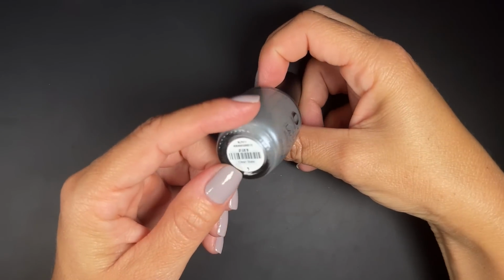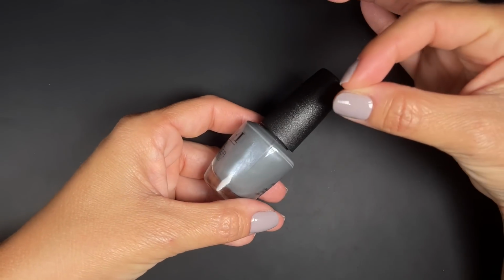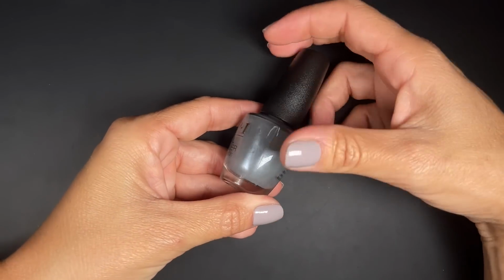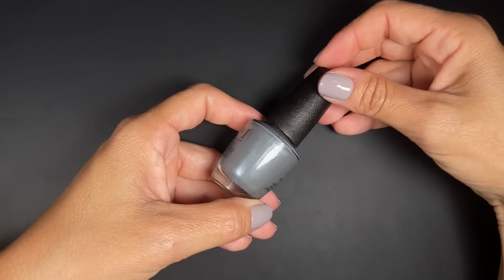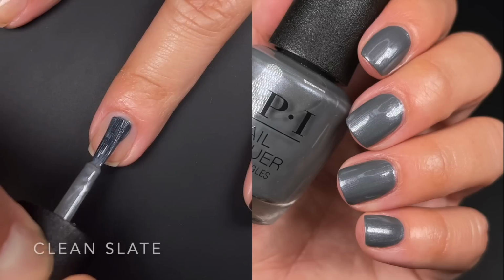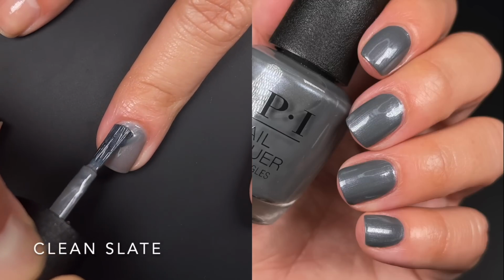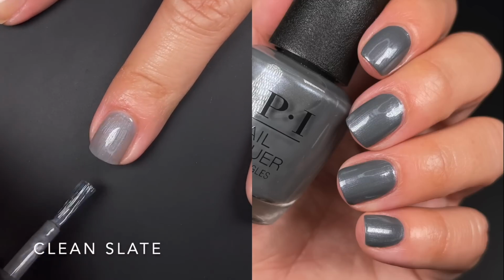Okay, up next we have Clean Slate, and I have to say the color is gorgeous, but it's a pearly finish, you know, like a gray with a pearly finish. And you guys know how I feel about pearl. It's not my favorite thing. Now the first coat of this one was a little bit patchy and streaky, like the polish kind of was pulling on itself a little bit.